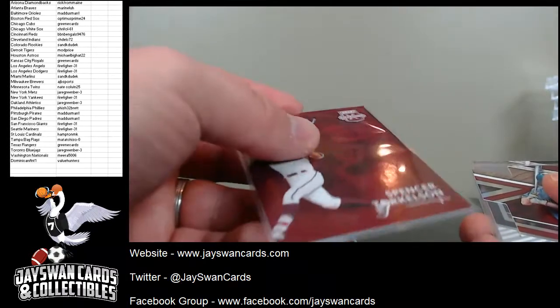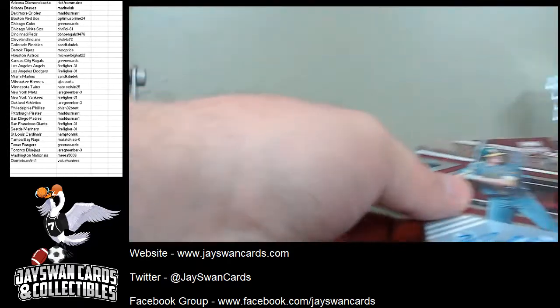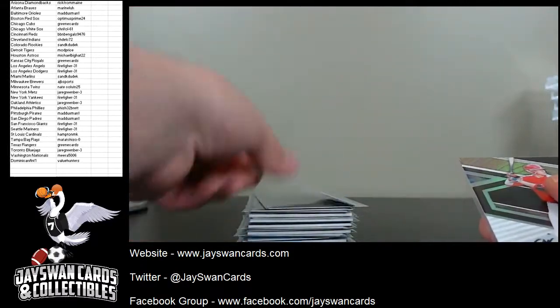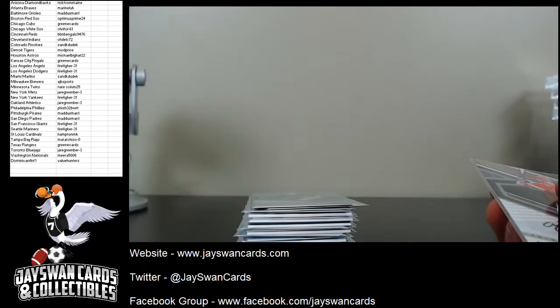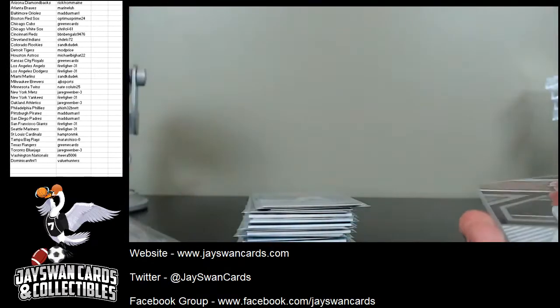Got the Spencer Torkelson super short print, the Pulse, for the Tigers. Nick Loftin, Kansas City. Jared Kelley, Chicago. I think that's White Sox. Yep. AJ Vukovich, D-backs. And we got Torkelson, Team USA patch.